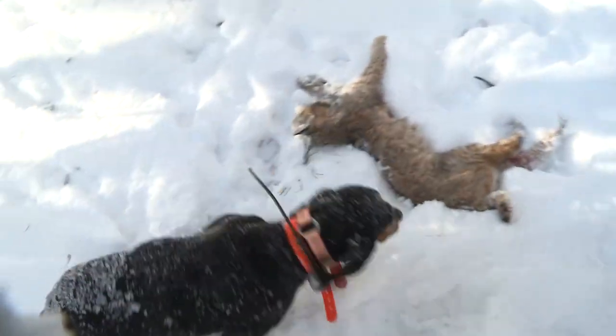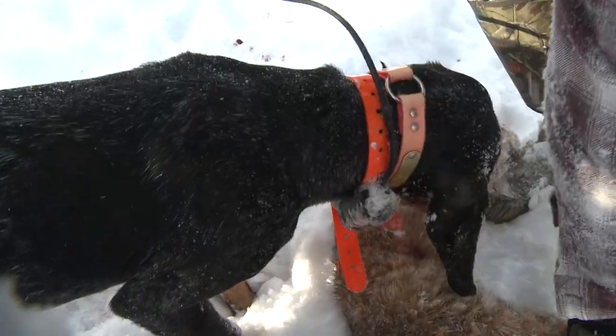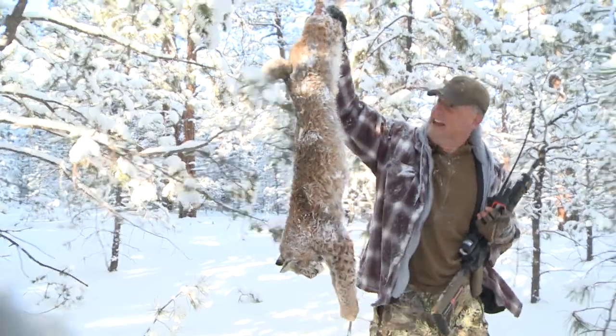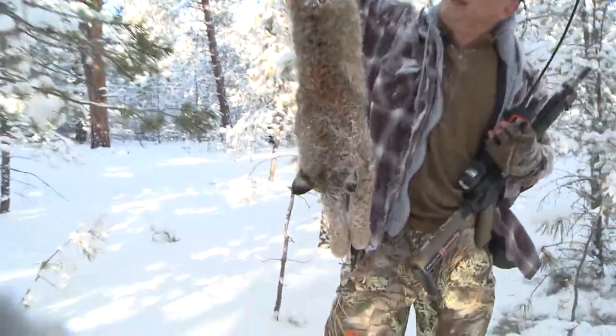Good girl, Rhonda! You chased that cat a long ways! This is a pretty cat! Good girl, I know, you got it. It's your cat. I know, let me look at it though. It's a beautiful Colorado bobcat right there.